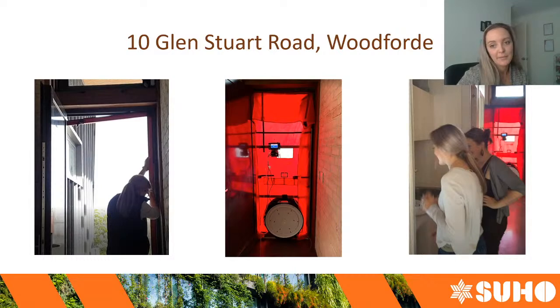These are pictures from yesterday's test, just setting up the frame. This is what the door looks like when it's all ready to go, and this is myself and Geraldine waiting on the final results, nervously anticipating what they would be. Geraldine had a really instrumental role in this project, making sure she was on site quite a lot.